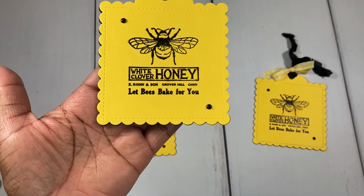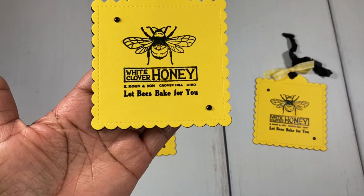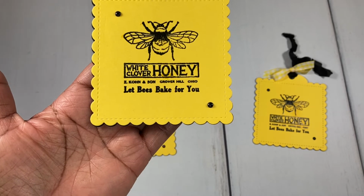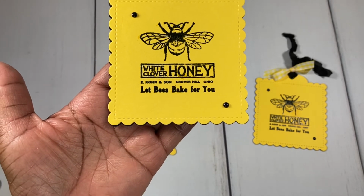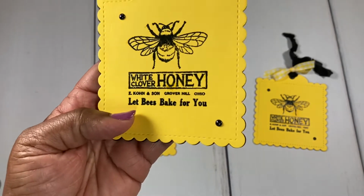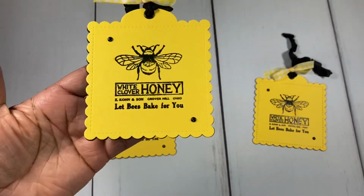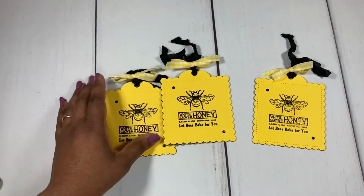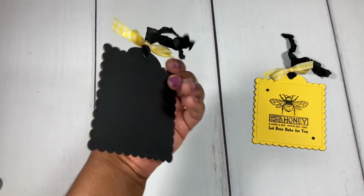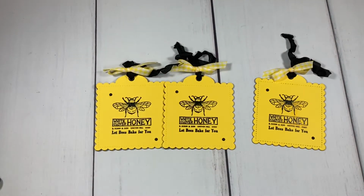But basically what I did, I just first used Versamark ink on my stamp, and I used my Misty. I stamped it out twice. And then I used my black ink, and then I used my embossing powder and, you know, used my heat gun on it. And that's how it turned out. And I love it. So they're all the same. I made 3 of those. And on the back, they're just plain black. So that's how those turned out.